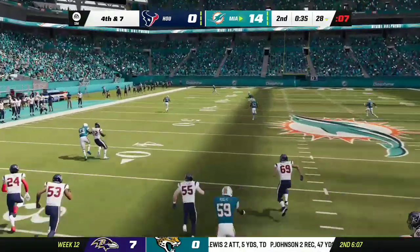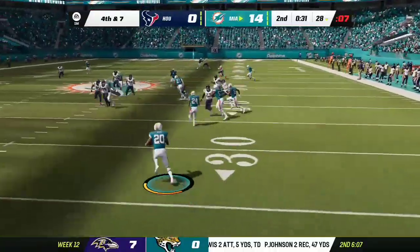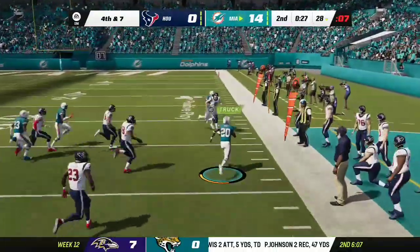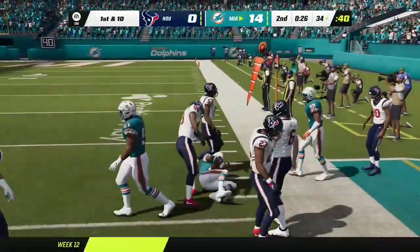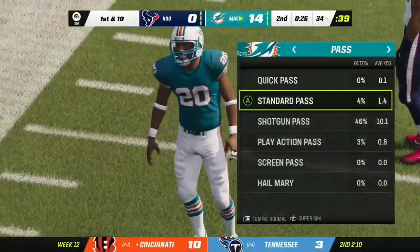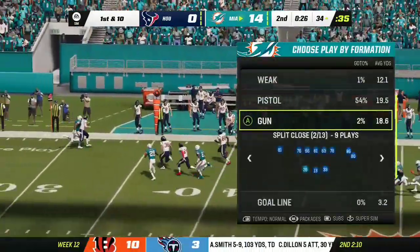He's been a busy man here in this first half as he gets it away. This is brought in at the 21. That looked for a second like he might take it all the way, but as it stands, it's still a massive return. And the Dolphins will begin this drive in great field position, 1st and 10.